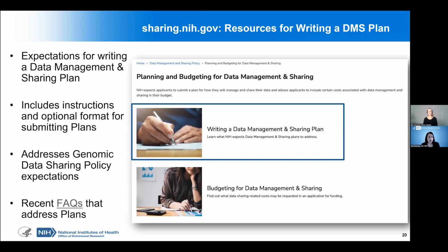And with regard to resources for writing a data management and sharing plan, the site has a number of guidances and resources and FAQs that will help further elaborate on expectations for writing a data management and sharing plan, and also describe instructions for submitting plans and budgets. And I'll be turning it over to Cindy now to discuss in greater detail instructions for submission of DMS plans and budgets as part of applications.